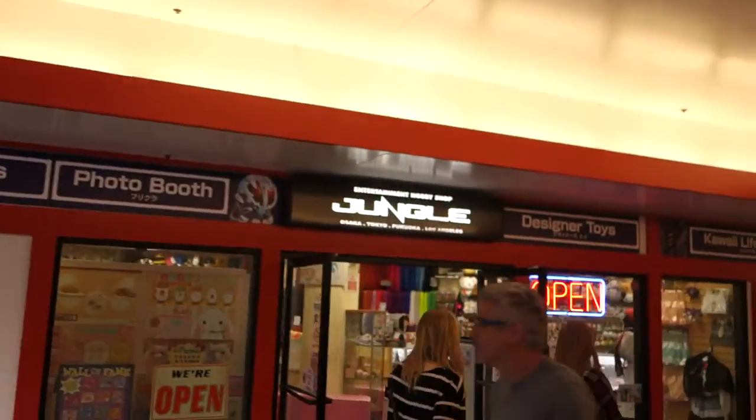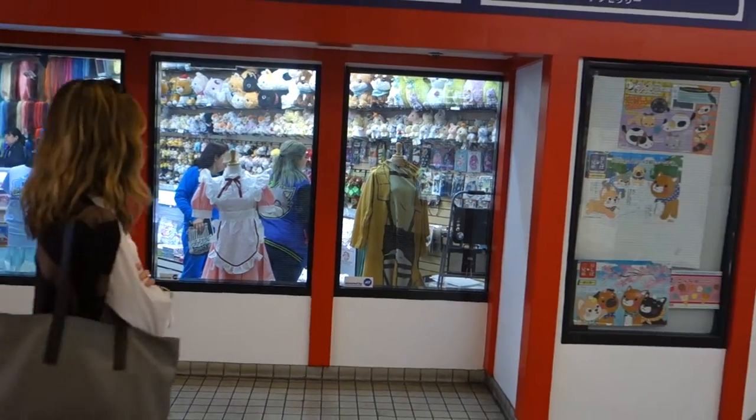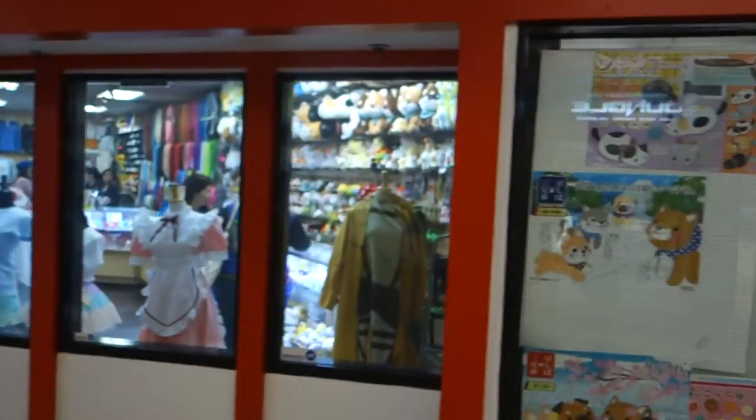And we're going to check out this place called Jungle. It's like a cosplay kind of store, so we're going to see how it looks. So it should be pretty interesting, actually. So that store is pretty cool. It has a lot of cosplay kind of stuff like that. I don't think they really want you to film in there, so that's why we didn't really film much, but it's a really fun store if you guys are looking for cosplay and stuff like that.